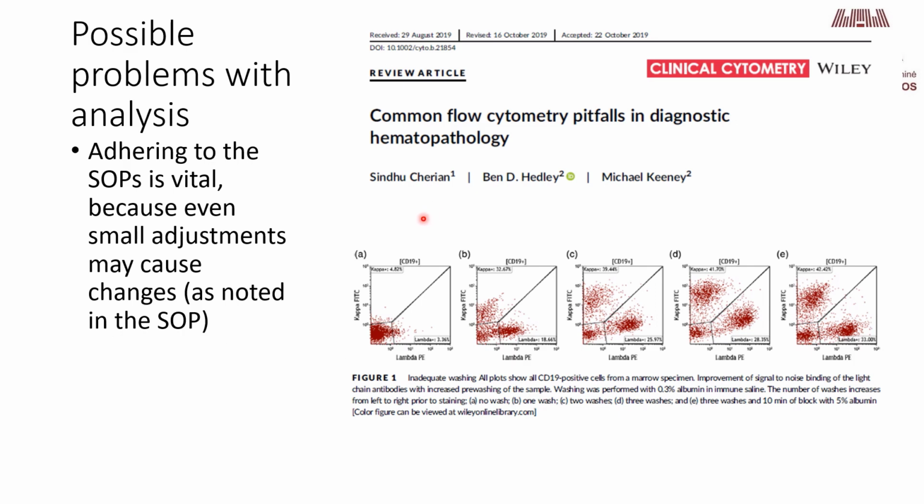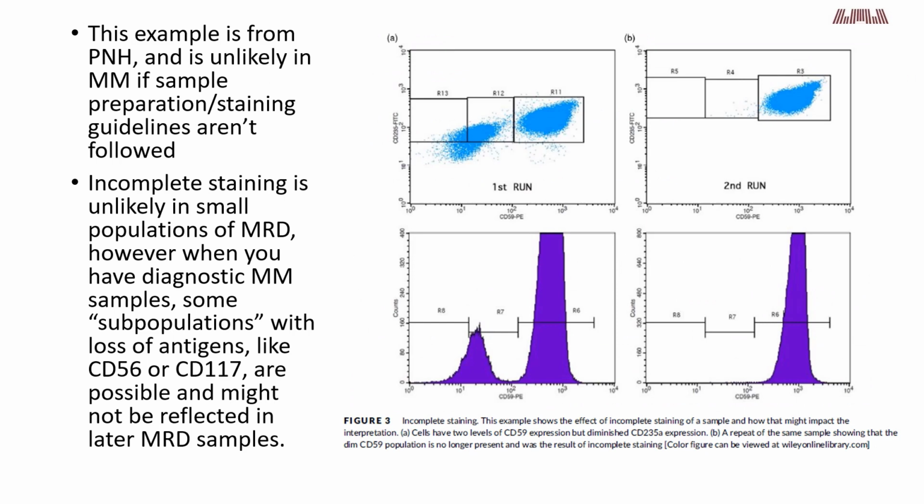And of course, adhering to the standard operating protocols for staining, for example, can decrease the likelihood of these mistakes being made. So this is an example from PNH, where you would have incomplete staining, for example, and you would see a population with seemingly a decreased expression of a certain marker. And this would be also possible in multiple myeloma, where you have decrease of marker expression as a marker of malignant plasma cells. So you can have these weird subpopulations due to decreased staining, and if you follow the protocols, it's much less likely to happen.